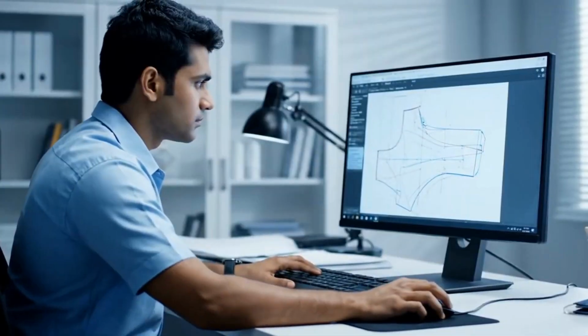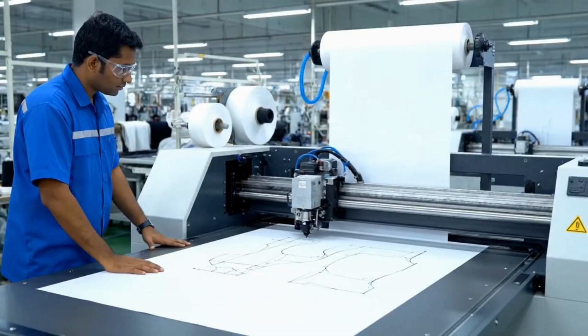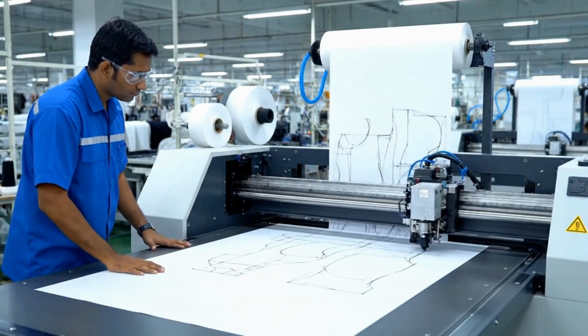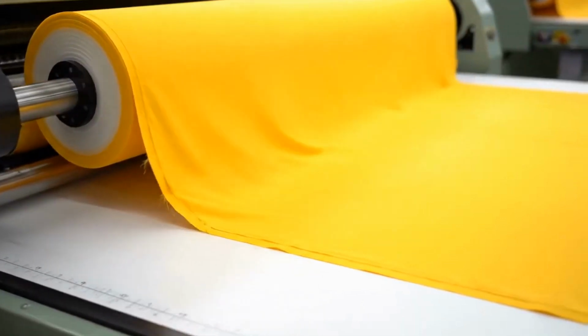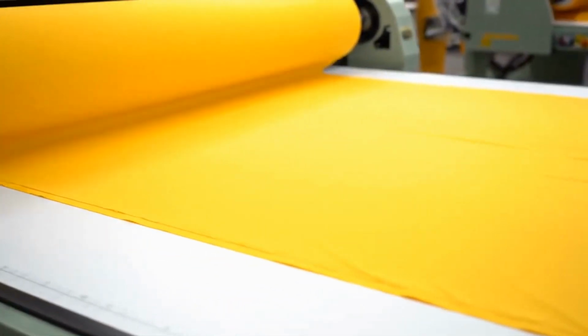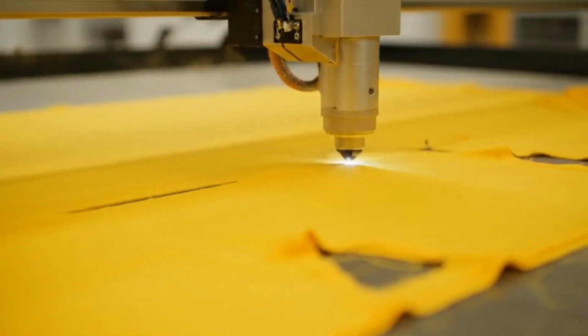Marker paper is made on a computer for cutting. Marker paper for Brazil's jersey fabric is cut by a plotter machine. Then fabric layers are spread on the cutting table automatically. Computer-controlled cutters shape the jersey pieces.